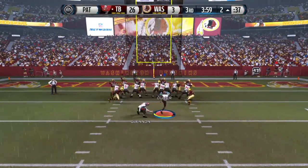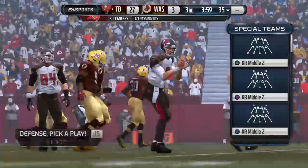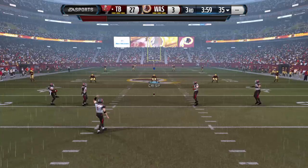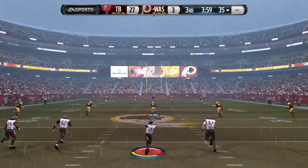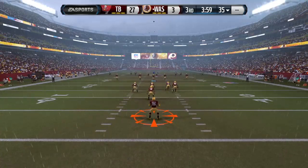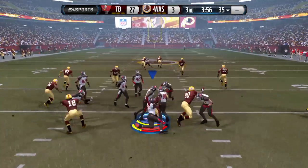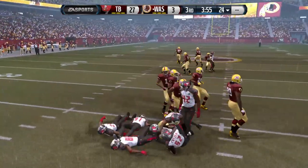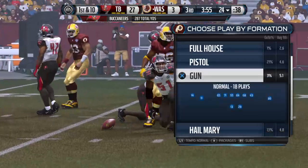Now can they go out there and do their job? Inside of the uprights. Ready to step up and send this one down to the end zone. Takes it from the four, and here we go. Gets out past the 20 and brought down at the 24.